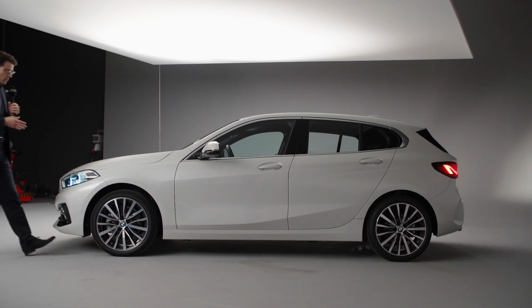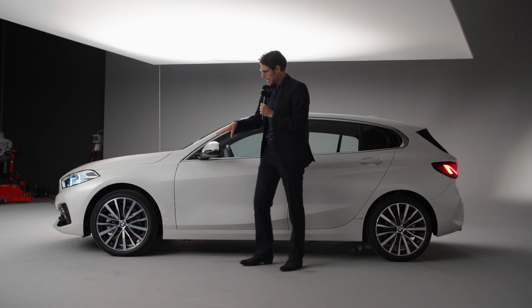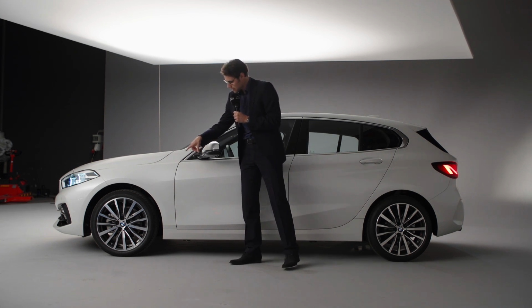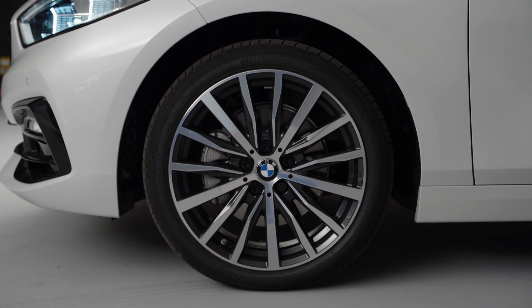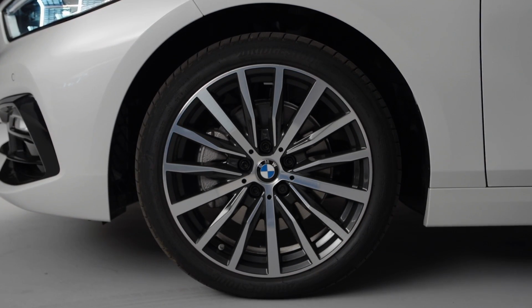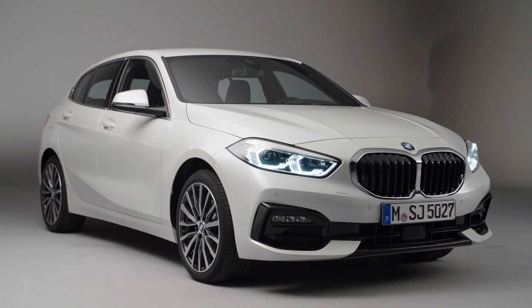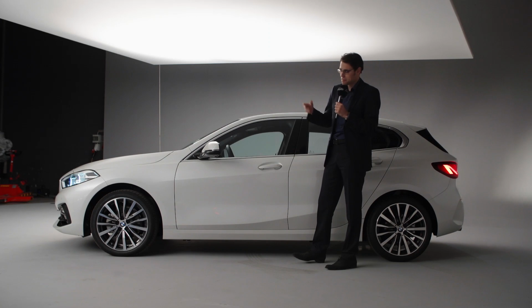The white car here, by the way, mineral white, and again in the Sport line. Here it comes with 18-inch wheels in this very car, so a little bit smaller wheels, but I think it still fits the car very well. And you always have to think about the rolling comfort. The biggest wheels will also be a little bit less comfortable. If you like it a little bit stiffer from the suspension, of course, you might not care.